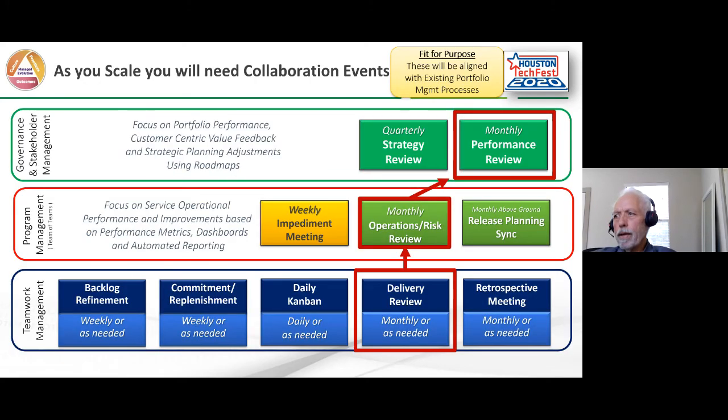A couple of other things, we'll open it up to Q&A. You've got to set some cadences. Team level cadences typically would look like backlog refinement.